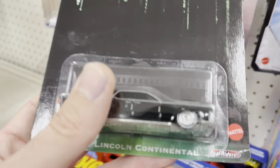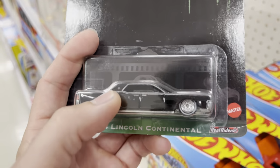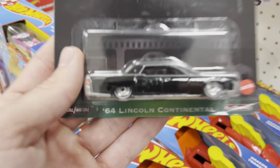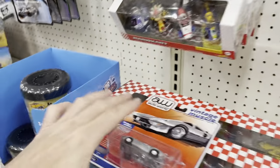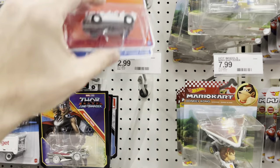I really do want to open a Lincoln. I think it would be so cool. All of the packages are scratched. I guarantee they look awesome, freed from the blister. I only see one Ultra Hot. I almost want to see if they put them somewhere else. I don't even see... oh yeah, right here, and there's nothing.